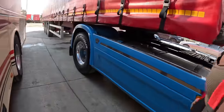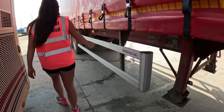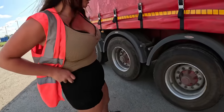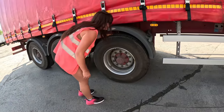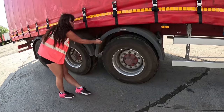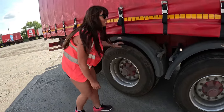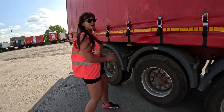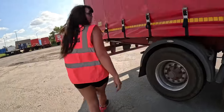Those lights up there are working. Check all your side markers. Obviously, with it being a trailer I haven't used before, you want to check the tyres, make sure they're good, give them a good kick, feel, make sure they're safe, and that your mud guards are all securely attached. Again, never had this trailer before, so I just wanted to give it a good walk round, check everything out before you set off.